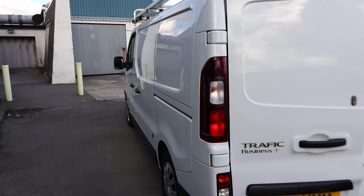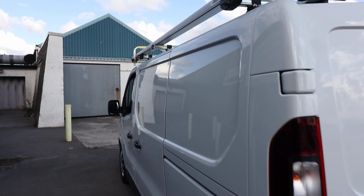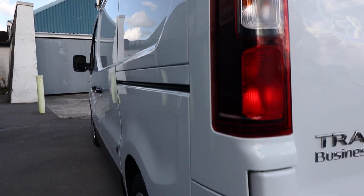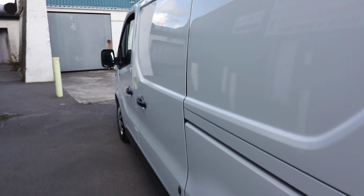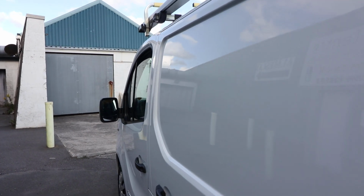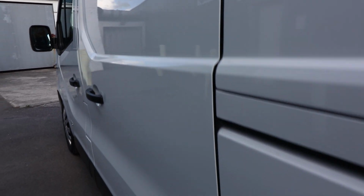If we shut the rear barn doors, we can then continue down the passenger side of the vehicle and have a look down here. So using the reflections down the side of the vehicle, having a look for any dents, marks, anything like that. There are a couple of small little pin dents that I can just see just here, but as I say, we are talking very small little pin dents.